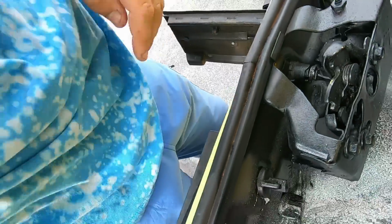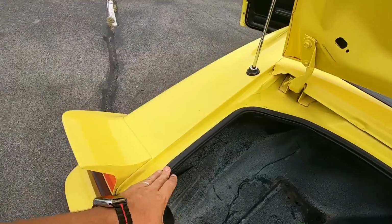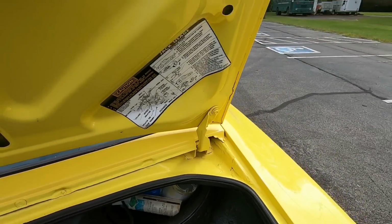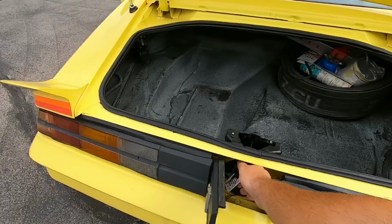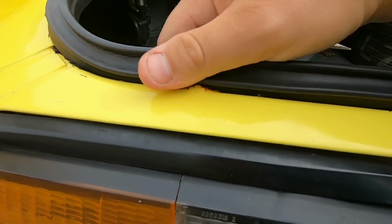Oh my God, weather stripping ate my shirt. It's in good shape though. Jams look pretty good. Trunk lid's not too bad. What we got here though? A little bit of rust issues inside the weather stripping.